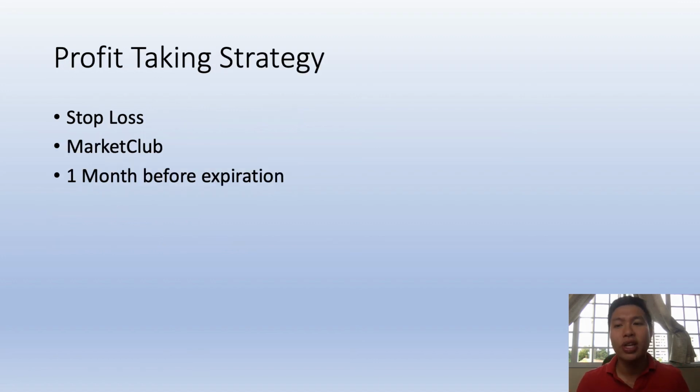So of course, with all strategies, there has to be a profit-taking strategy. For me, once my positions are profitable, I will place a stop loss at break even. This will effectively make my trade risk-free. I will then adjust my stop loss as the trade becomes more profitable. However, since my positions were opened fairly recently, I will not want to make my stop loss too tight, as I am long-term bullish on SPY.